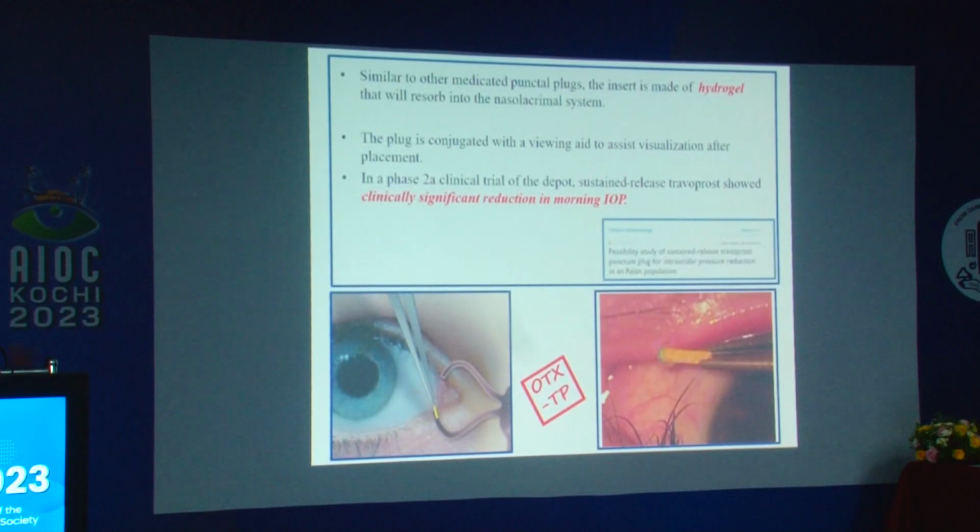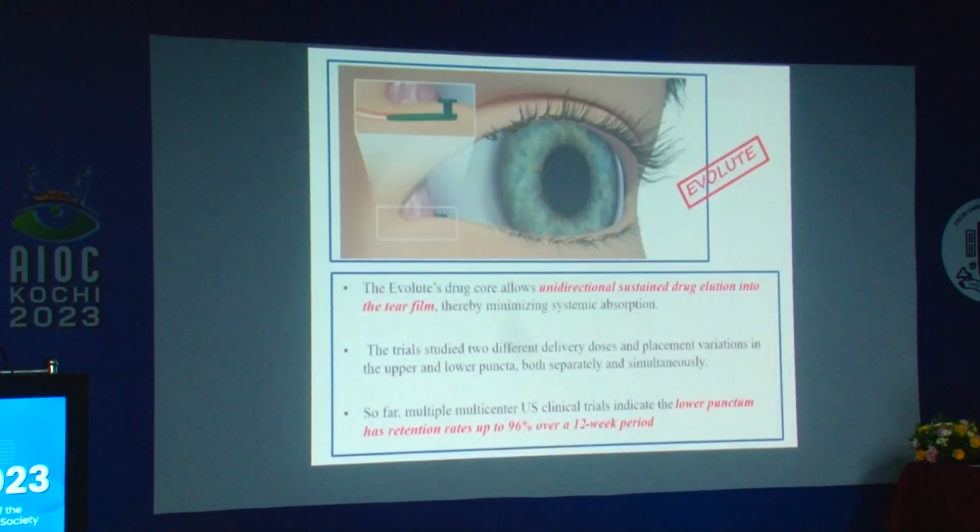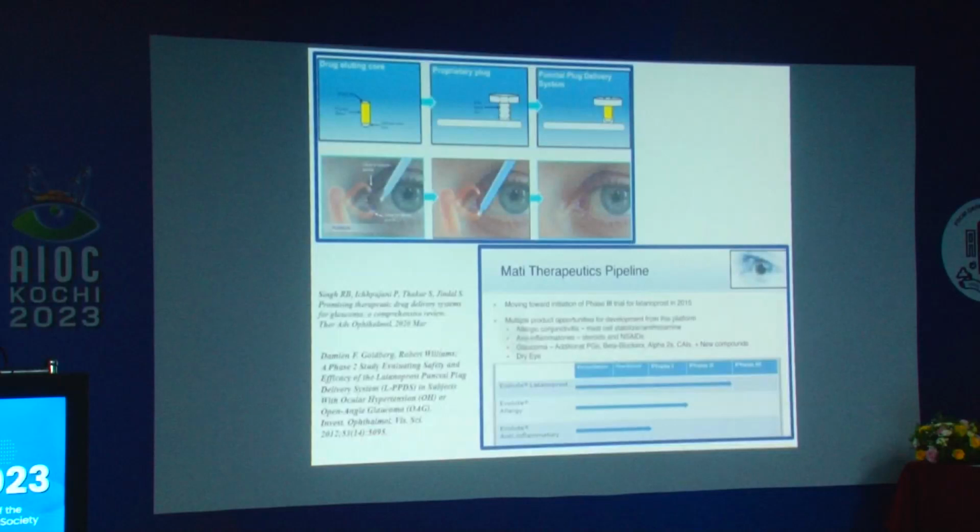So what was there in the Ocular Therapeutics was a hydrogel. So you have a small hydrogel which was implanted into the punctum and it gradually released the drug into the tear film. The Evolute by Marty Therapeutics, basically what this has is a drug-eluting core, and you have this proprietary plug. So this plug allows the flow of tears into the NLD, and the drug has a one-way valve to extrude into the tear film.